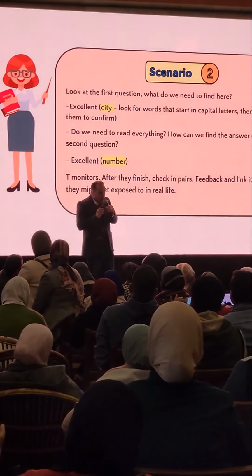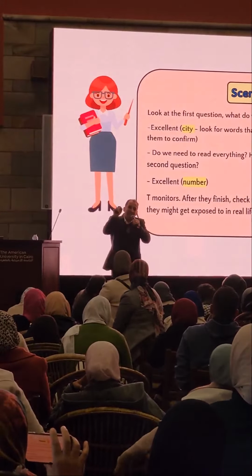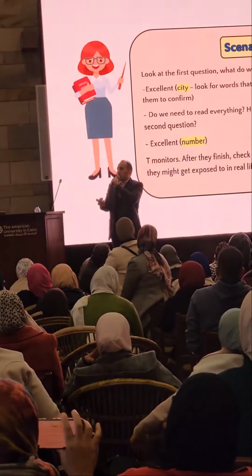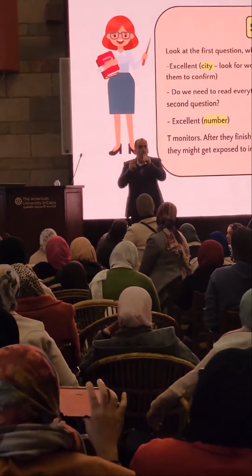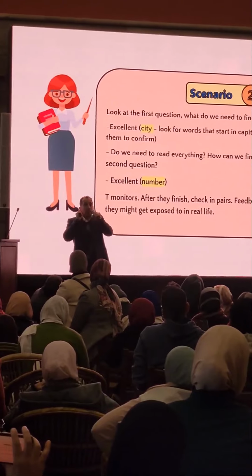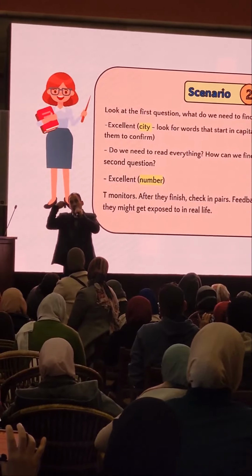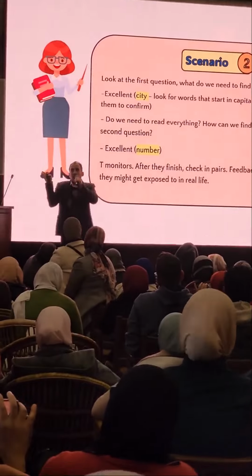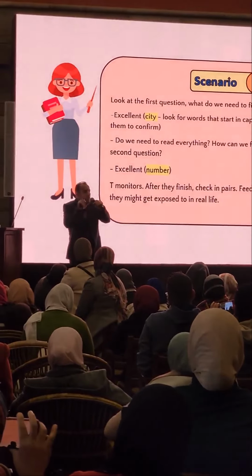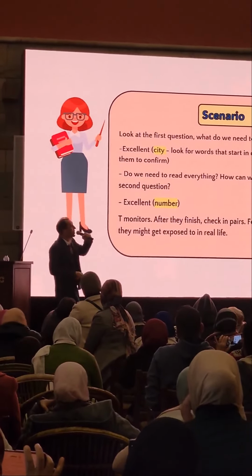One more important piece of information here: once they get all the answers and you provide them with feedback, try to link the sub-skill to life. This is what we call metacognition. Why are we learning this? Why are you teaching us this? Because reading lessons and sometimes listening lessons feel like a test all the time. Read, answer, read the questions first, go back, find the answer, check with your partner, here is the feedback. This is a test. Without providing them with clues, you haven't taught reading, you tested the students.